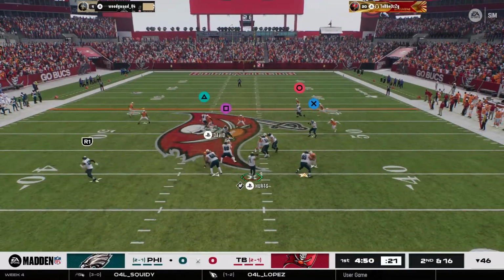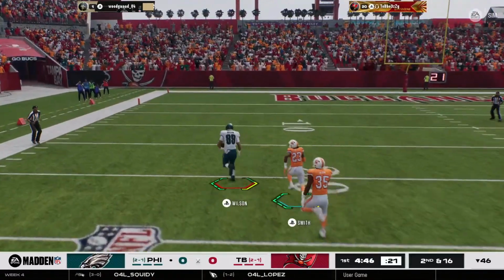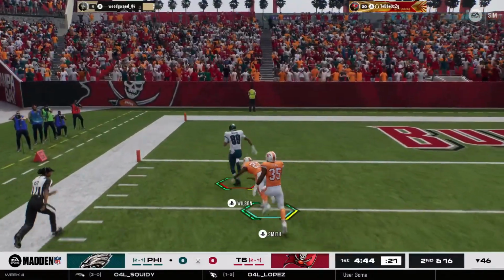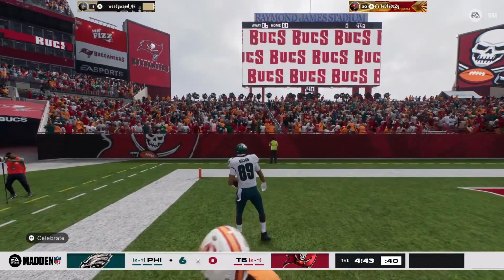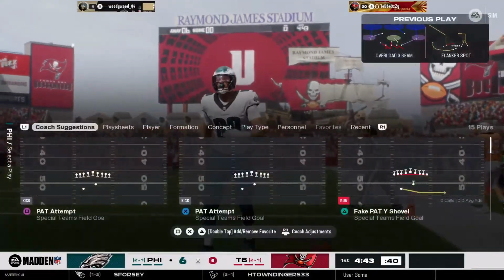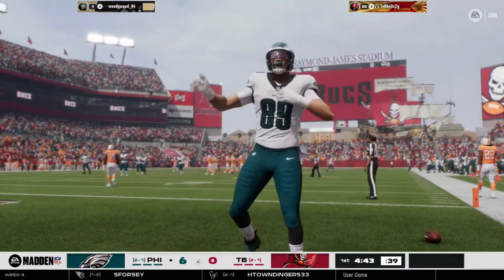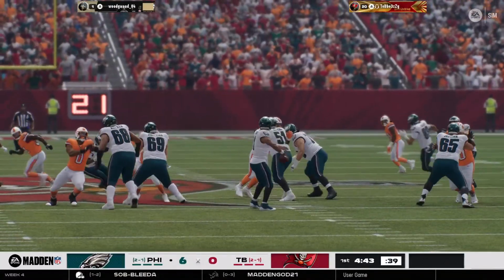From the shotgun, it's Hurts. He'll find his receiver, Johnny Wilson. And he will go all the way. Johnny Wilson. Touchdown, Philadelphia. It's his second touchdown of the year. And that is the way to start a game.